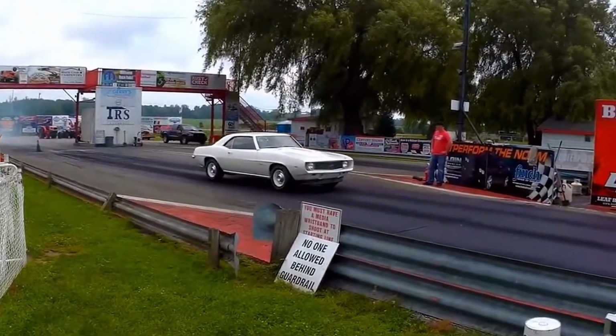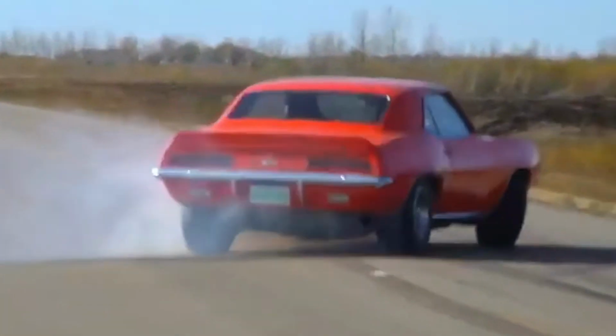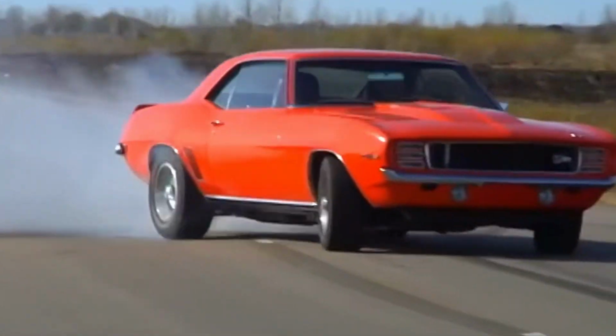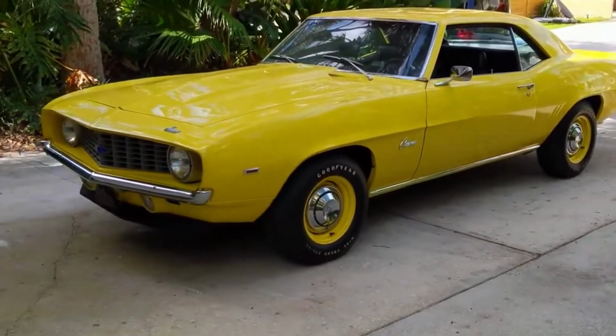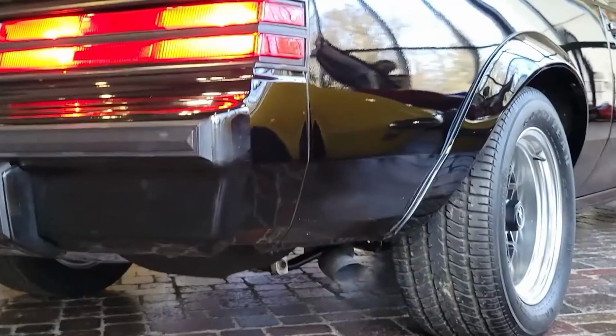The Buick Grand National and GNX were cars that weren't supposed to exist. Buick was never meant to be a performance brand, yet they built one of the most feared street cars of all time. They took a humble V6, slapped on a turbo, and embarrassed the biggest V8 muscle cars of their era. And because of that, the Buick GNX remains one of the greatest muscle cars ever built.